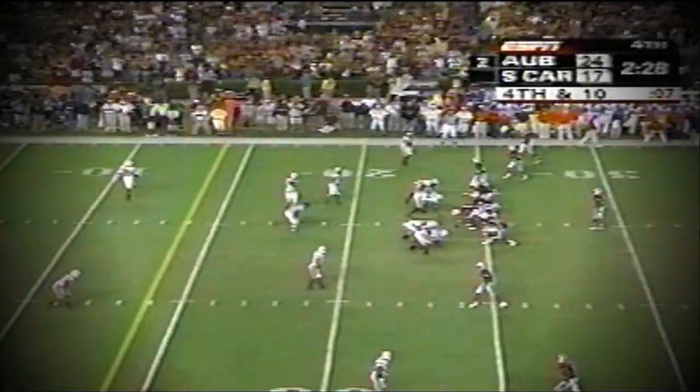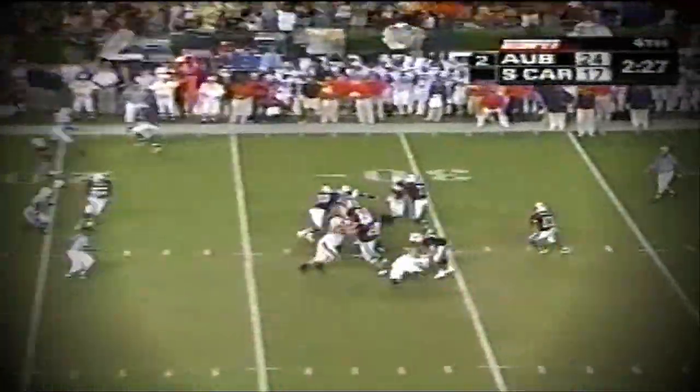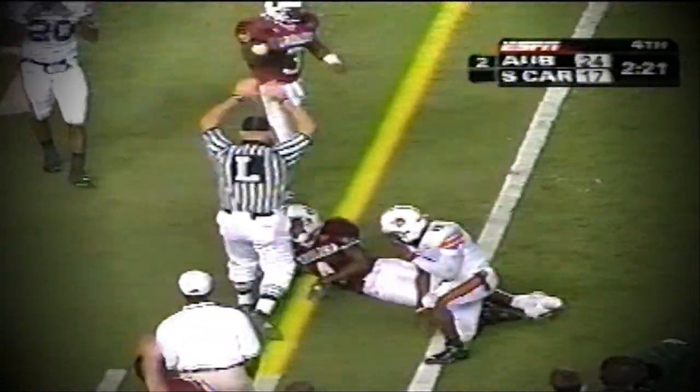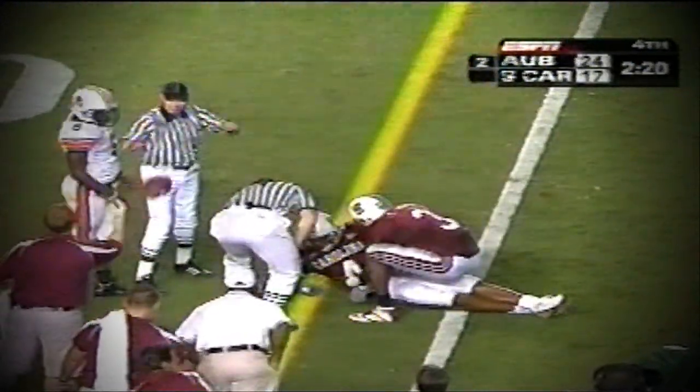Receivers right, two to the left, in the shotgun, Newton. He'll take the snap. Drops back from his own 32. Throws right side, and it is caught at the 14-yard line. Short of the first down, I believe. I don't think he got it. He got a great spot. It's going to be very, very close.